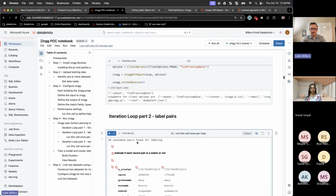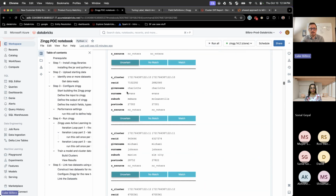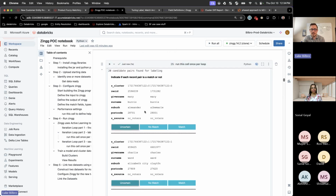Just need to run this guy again. Roll back up here. So you run part two, and part two will now use IPy widgets to build a kind of quasi-labeling interface. And it looks very similar to one of the blogs I showed earlier. And so you can start going through and actually asking people to label for you, or label yourself.